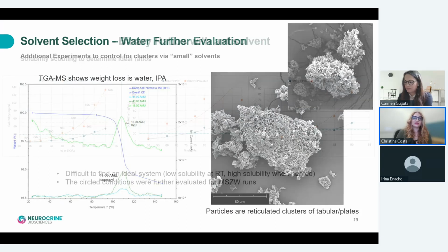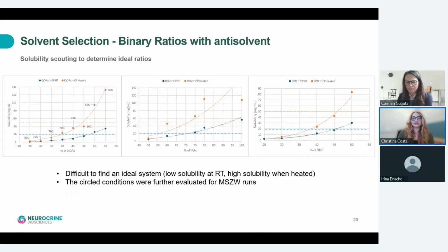So then we wanted to look more at our binary ratio systems, to see if we can control for the other morphology type, the needle-like particles. For that, we chose just the solvent systems with the larger volume: ethyl acetate, isopropyl acetate, and dimethoxyethane. And then for antisolvent, we used heptane.